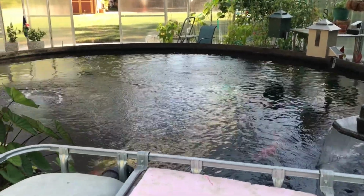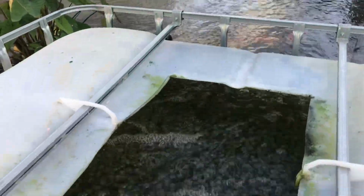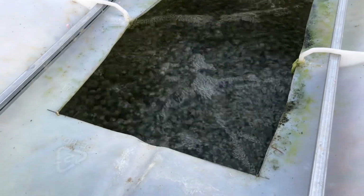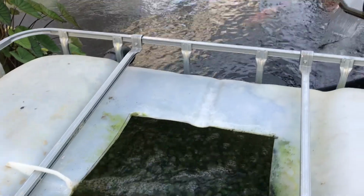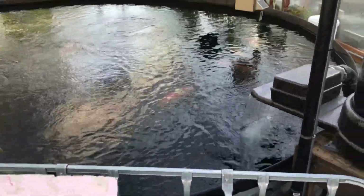The main filter, though, is this 1,000-liter IBC tote, filled with 200 liters of Kaldnes K1 media. This large-volume moving bed is boiled by 2 8-inch diameter air discs that share the same air pump as the 2 bottom drains.